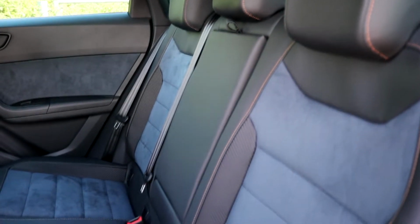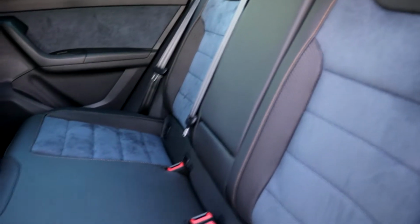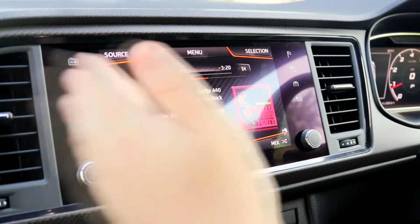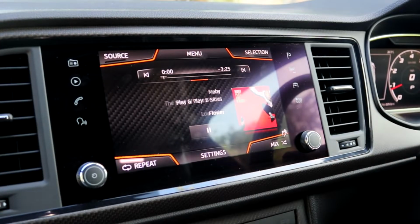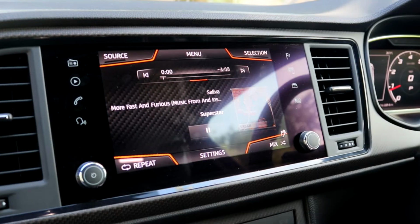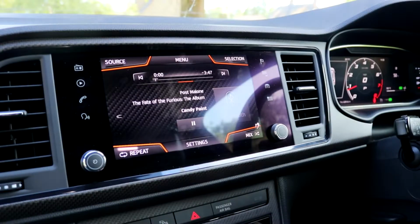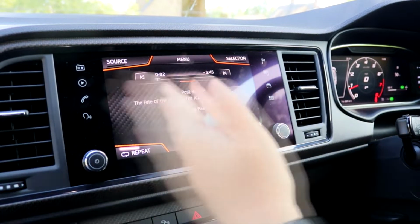With it being an SUV, you get the added practicality. There's loads of room in the back. We've got a nice big 9.2 inch colour screen in the centre with gesture controls, so you can jump in with your hand and it brings up the menus. You can swipe songs across to change the song. It's a bit temperamental. I did notice when I was trying to change songs, I was going over and over and over again to try and do it. But once you get the knack of it, it works quite well, and it's quite a neat touch.